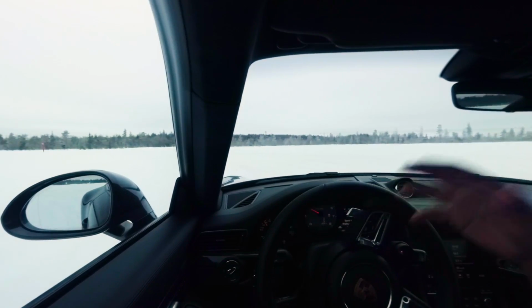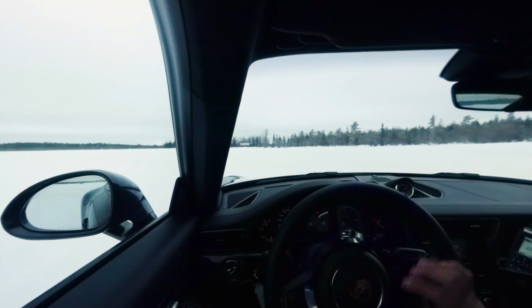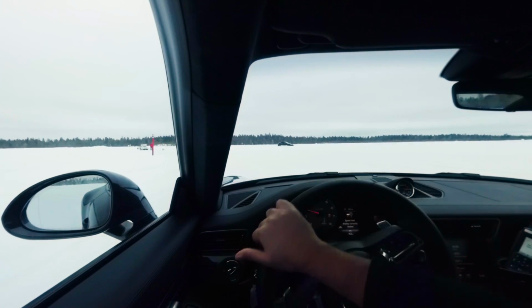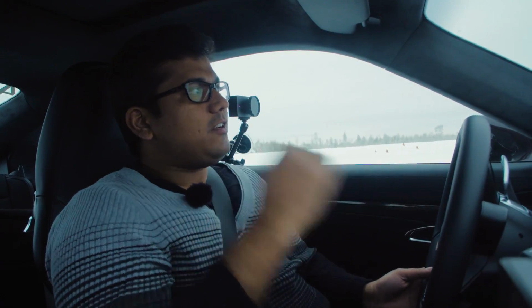And yeah, the nomenclature still is a bit confusing, but I'm sure Porsche fanboys out there are gonna argue with me right now and say, hey AJ, it's just because you're too stupid. But overall, I'm really happy with this car, and I'm excited to move it on to the next level and eventually try out the turbo.